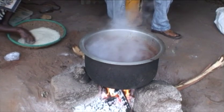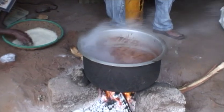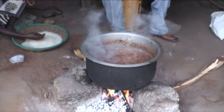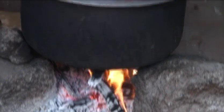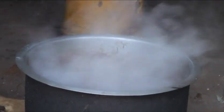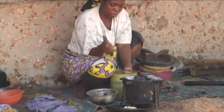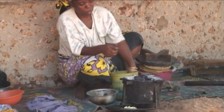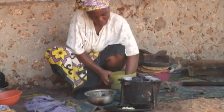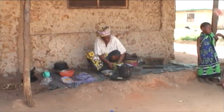This is a business of my wife, which she used to cook and take to the EPZ factory to sell for the people who are working there. So far, my wife, she's called the Mwanamkasi, she's getting profit, and she's the breadwinner for the family, and she helps the family when she gets the money.